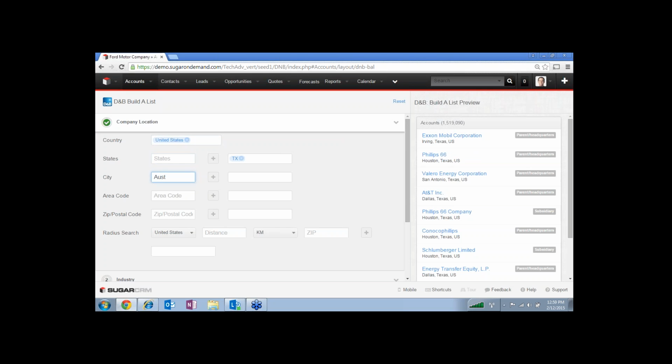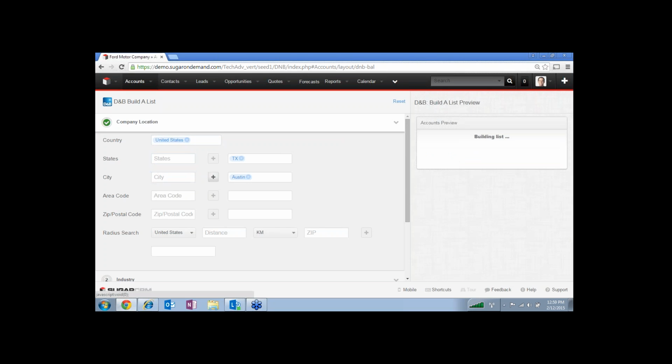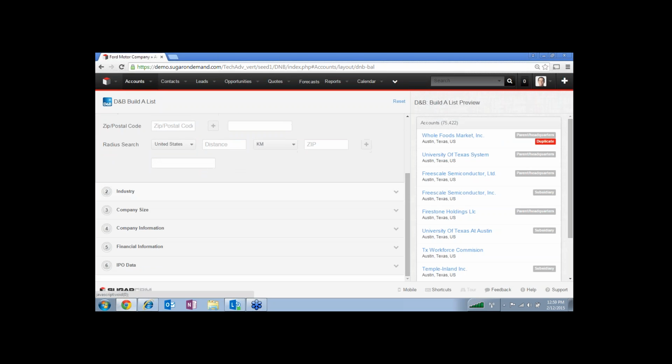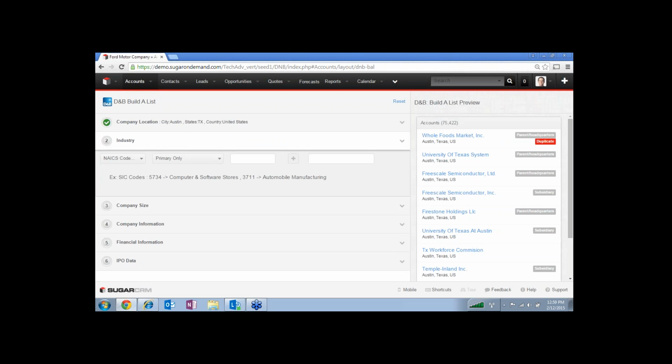Let's put in Austin just for kicks and giggles here. Add Austin over. It's going to continue to refine the list here, and I've got access to 75,000 plus companies. We can look at industry. You can search industry by your NAICS code or your SIC code, which can really get down very fine in terms of the industry and specific verticals that you want to target.